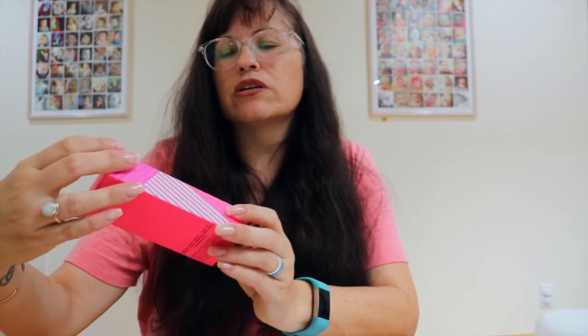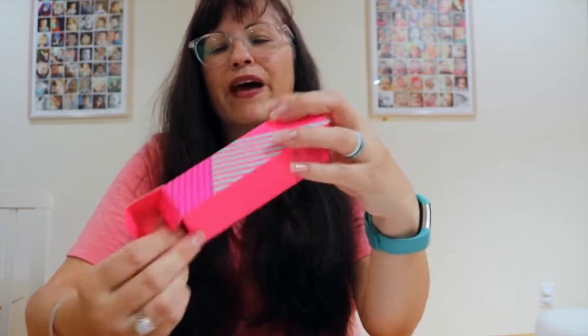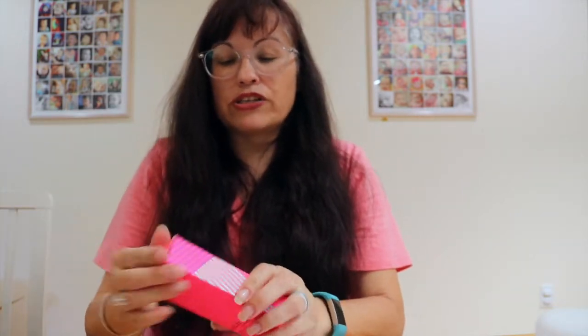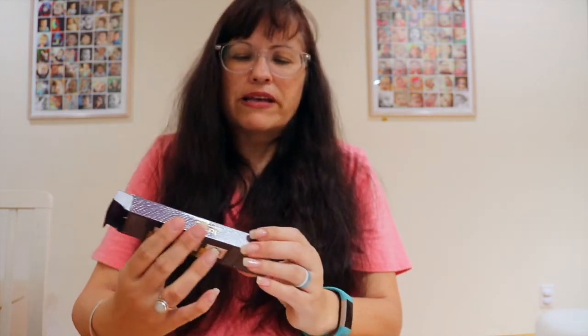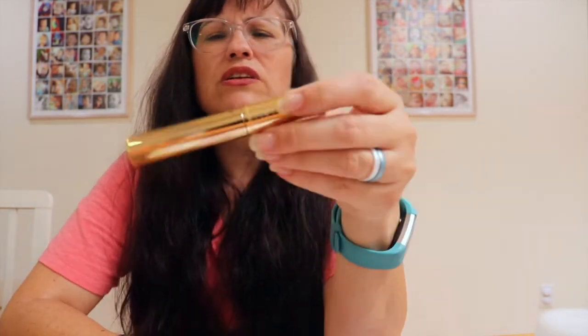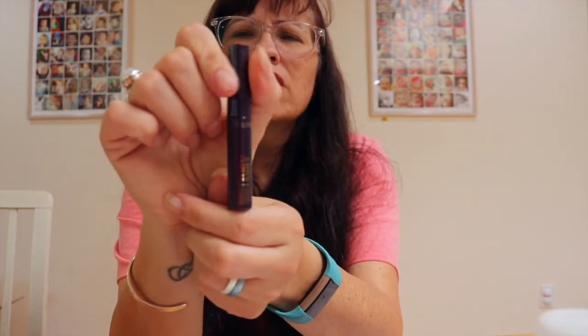I got the Tarte Brighter Days Highlighting Moisturizer. This is really good. I've never really used it, but I tried a little bit on my hand. It looks really nice, so I can't wait to use that. And then the last thing, I think, is the Tarte Lash Extending Fibers. I'm not sure about this. It comes with the actual fibers, and then a little tiny Lights, Camera, Lashes mascara. I do like this mascara. I have a couple samples that I like, but we'll see. It was very inexpensive, so I thought I'd give it a try.